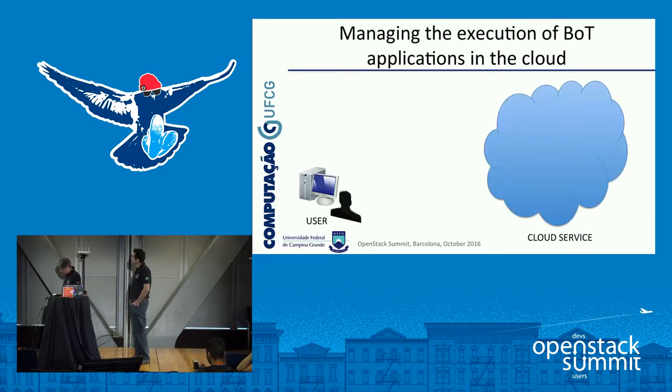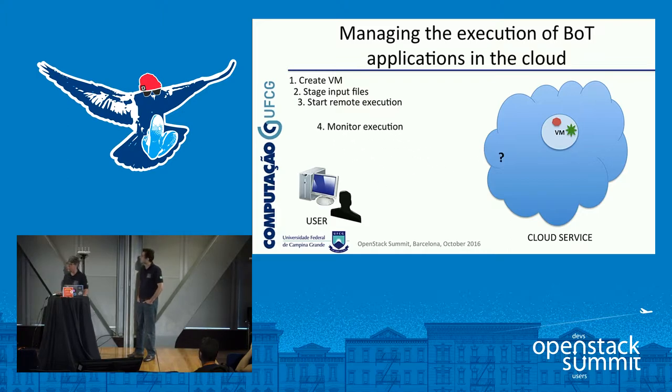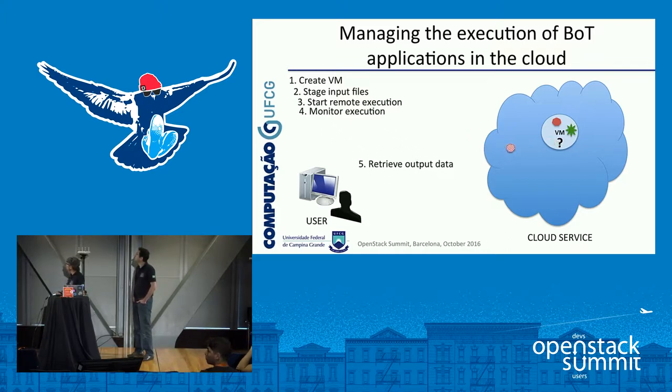Okay, so what does a typical user have to do to run a bag of task application in the cloud? The user is sitting there on his or her workstation and has access to a cloud service. So they have to create a VM. Then they have to stage input files in this VM. Then they have to SSH to the VM to start the remote execution. Then they need to monitor this execution from time to time. And finally, when the output is ready, you have to retrieve the output data. And if in a public cloud you want to destroy the VM, in a private cloud it would be nice to do that as well, but some people don't.